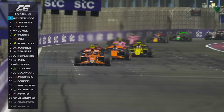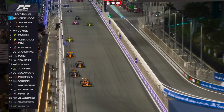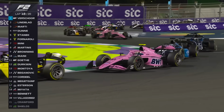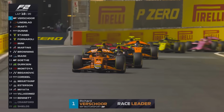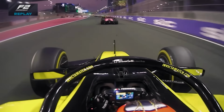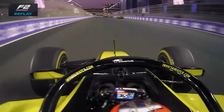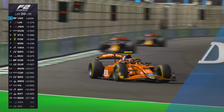For sure, leading Lindblad, leading Marti as they head across the start-finish line in towards the braking zone we go, and Richard Verschoor leading us in a 3-lap shootout for this sprint race here at Jeddah. And Fornaroli's cleared Mini in the Invicta. Mini's being shuffled slightly back. Watch this onboard back. Fornaroli on the restart, making the move on Gabriele Mini. Relatively easy stuff there, no DRS required, and DRS is held. Well, it's a familiar sight.